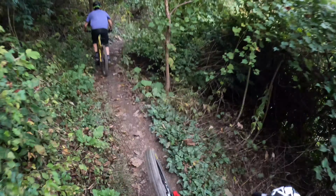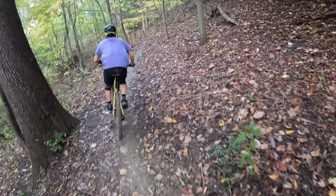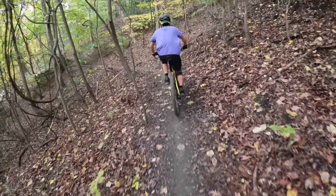Starting the last segment of the crater trail, which is the first one that was constructed many years ago. There's a little jump here off the rock. Yeah. And the left-hander. Gonna bomb this. Watch out for that stick. And up and around the right-hander. Keep her flowing.